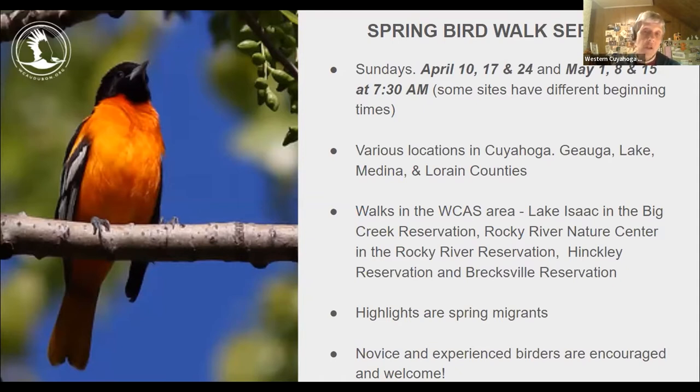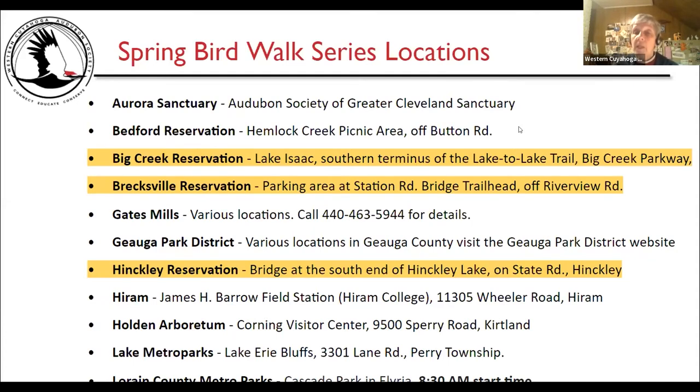These take place in Cuyahoga, Geauga, Lake, Medina, and Lorain counties. There are a number of organizations participating with the Spring Bird Walk series. The ones that Western Cuyahoga tends to advertise the most, since it's in our area, are Lake Isaac and the Big Creek Reservation, the Rocky River Nature Center, Hinckley Reservation, and Brecksville Reservation, which is the Station Road Bridge, which also encompasses part of the Cuyahoga Valley. Of course, we highlight spring migrants, and we encourage novice birders, beginners, kids, experienced birders, everyone is welcome. I just wanted to show you the list really quickly of the locations. The location list and additional information will be on the Western Cuyahoga Audubon website, and a number of these other organizations will put them up on their websites as well.